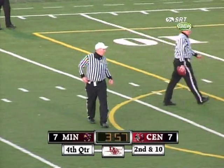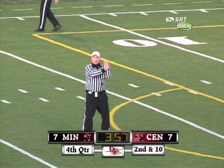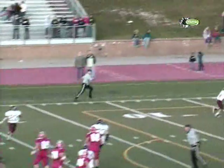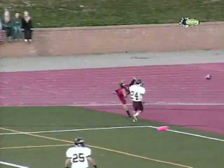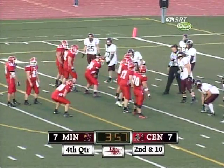Well, Century will get some help getting closer. Half the distance to the goal. Holding in the top corner there, he's holding on. Tough to see there. Yeah, that's the only angle we had on that play. It is tough to see.